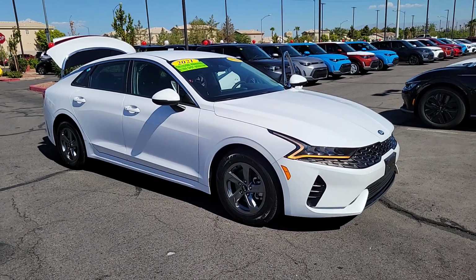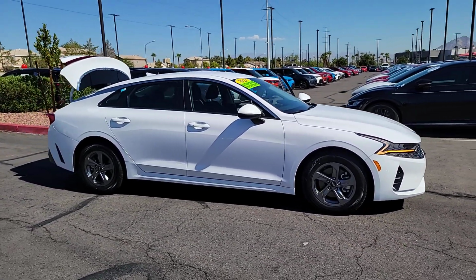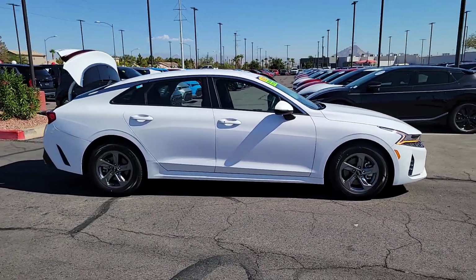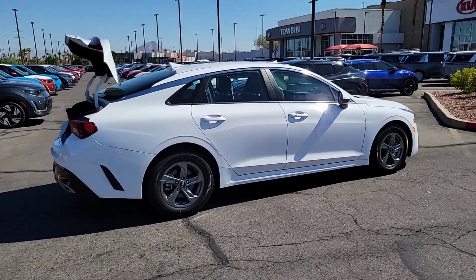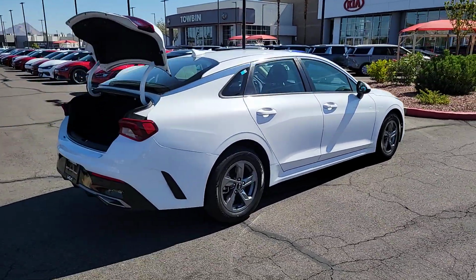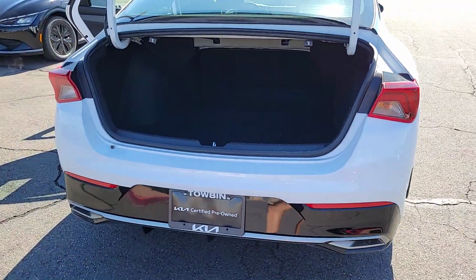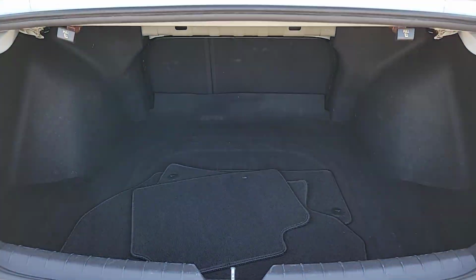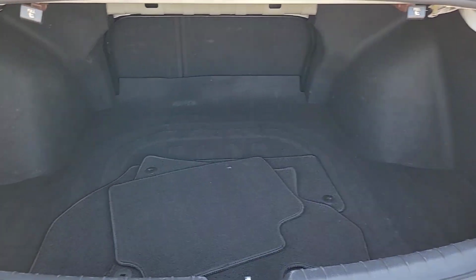Take a moment to check out the 2021 Kia K5. With less than 70,000 miles on the odometer, this vehicle stands out from the rest. Ready to transform your daily drive? Here's a family-friendly K5 that delivers security, luxury, and family-friendly convenience in a surprisingly affordable and undeniably stylish four-door sedan.